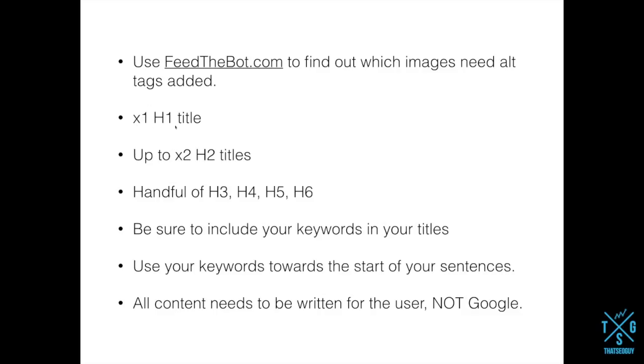I recommend using one H1 title, up to two H2s, and a handful of H3, H4, H5, and H6s. Be sure to include your keywords in the title. Use your keywords towards the start of your sentences. All content needs to be written for the user, not for Google. This is really, really important.